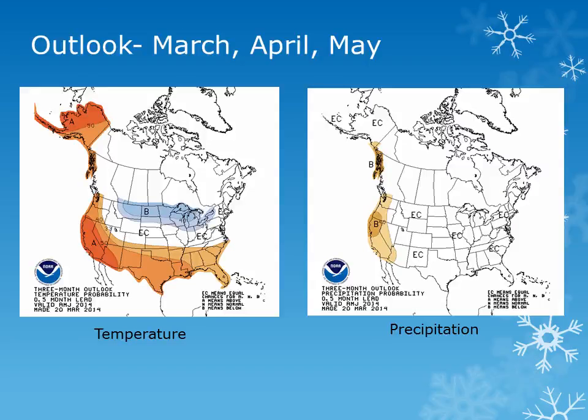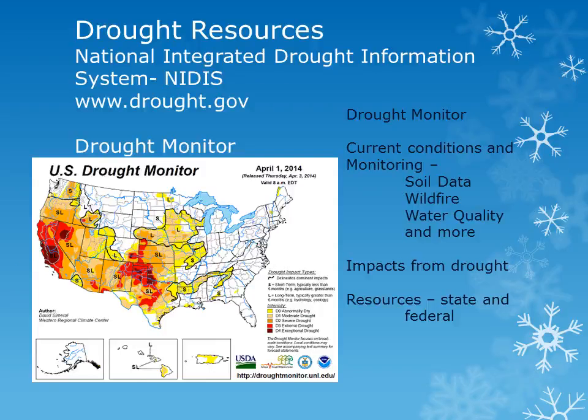The outlook from the Climate Prediction Center for April, May, and June calls for near to above normal temperatures and below normal precipitation. For more information on the unseasonably dry and drought conditions both here in the Northwest and across the country, please visit the National Integrated Drought Information System webpage at the address above. You can view the Drought Monitor, look at current and forecast conditions, as well as impacts from drought, and also find resources relating to drought.